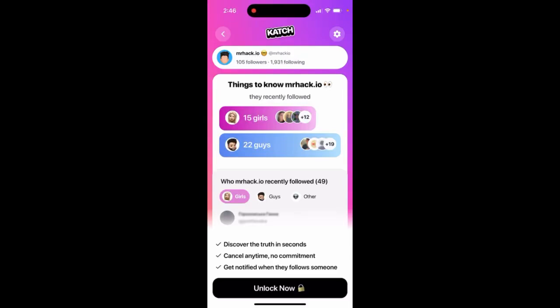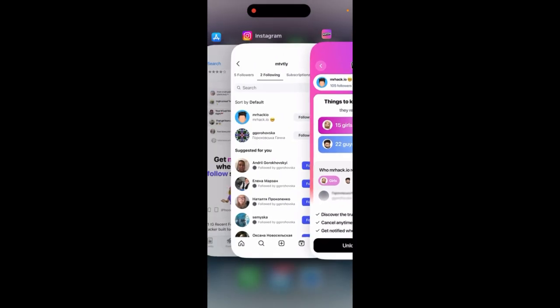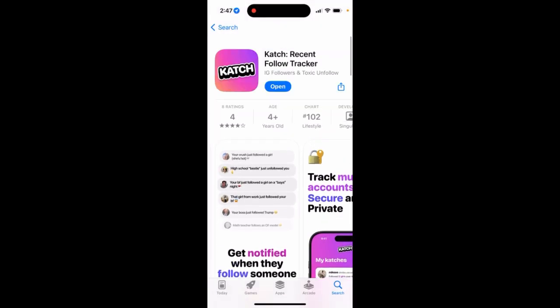Katch App. So here is basically you can follow someone on Instagram, and when you're following someone, you can track all their followers and unfollowers and who this account recently followed: guys, girls, others. 15 girls, 22 guys. So here's basically the idea of the app.